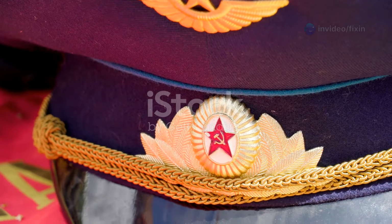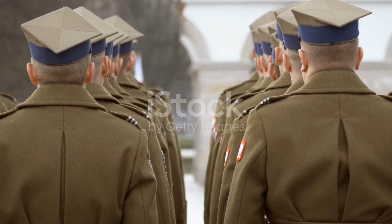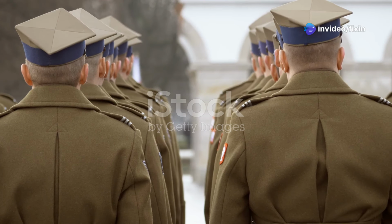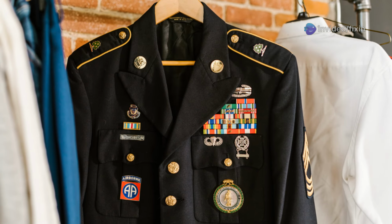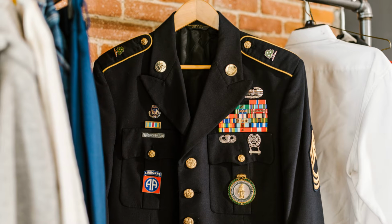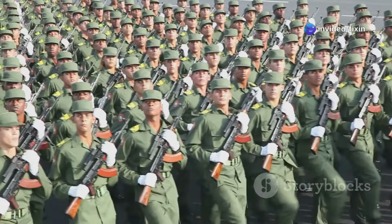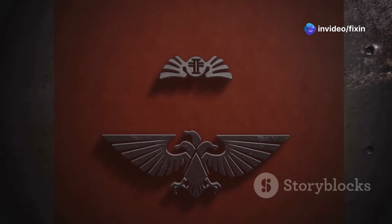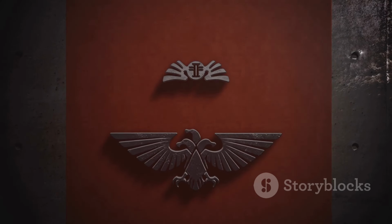Section 6. A Tapestry of Symbols. Unique meanings across branches. Each branch of the U.S. military possesses a unique identity, reflected in the distinctive symbolism embedded within their uniforms. These symbols, steeped in history and tradition, represent the specific values and missions of each branch. The U.S. Army, the oldest and largest branch, is often associated with the color green, symbolizing the land they defend. The iconic gold eagle worn on Army uniforms embodies strength, vigilance, and swiftness in battle.